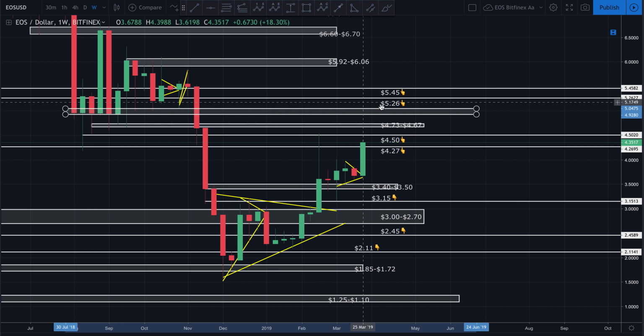But if we do break above that $5 range decisively, I'm going to start to get a lot more bullish on EOS. Until then, I'm very wary of a possible bull trap. That means we could see a little more upside here, and then a very strong break back down. We do have the volume behind it to break in either direction very quickly.